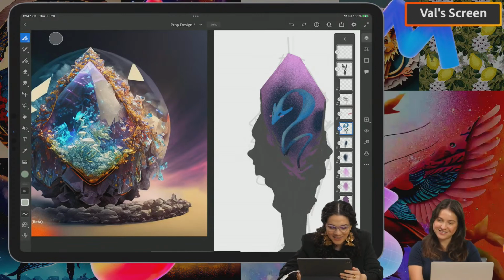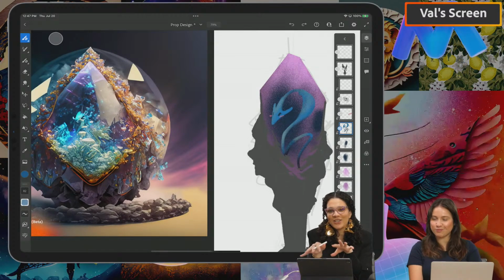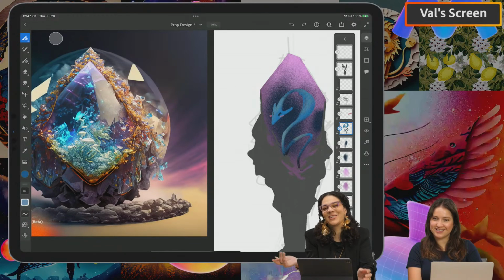Unassuming and then, yes, and then terrifying. Okay, she's so cute. I can't believe we just made that little character. She has such personality. I know, she's little. She has a very sassy shape. She does. It's a very sassy shape.